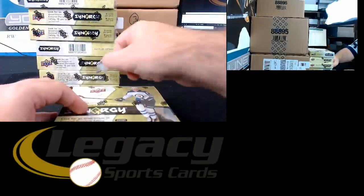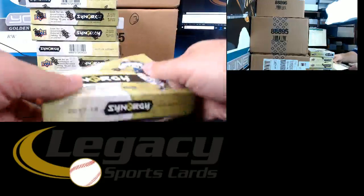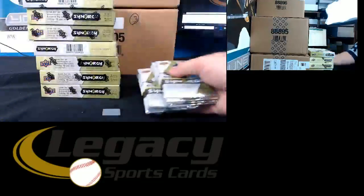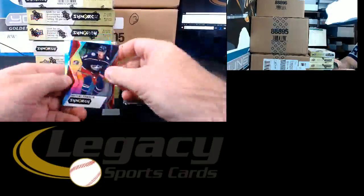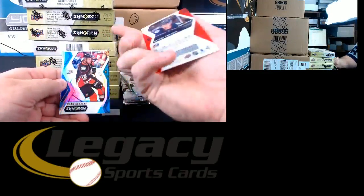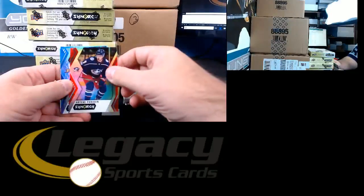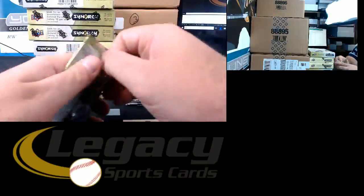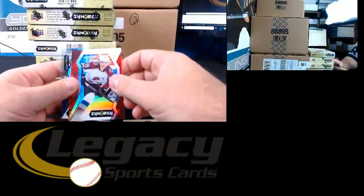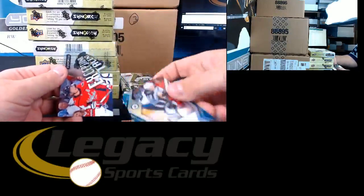Box number 3. Pack 1. Panarin. Scratch card. Going to the Blue Jackets. Getzlaff, blue. Charlie McAvoy, noteworthy newcomers, going to the Bruins. Samuel Girard, scratchback. Patrick Laine, blue, going to Winnipeg.